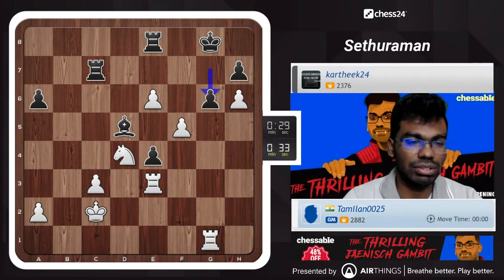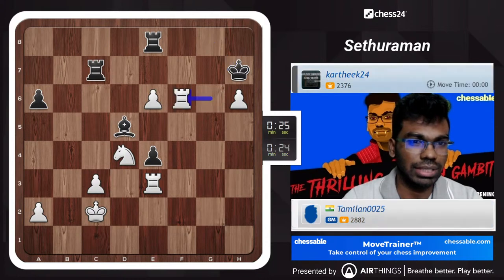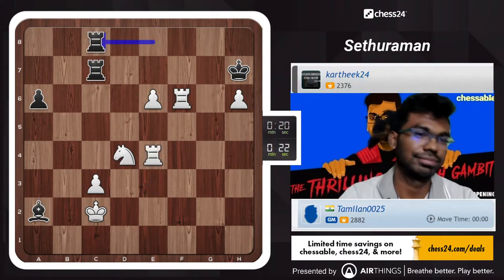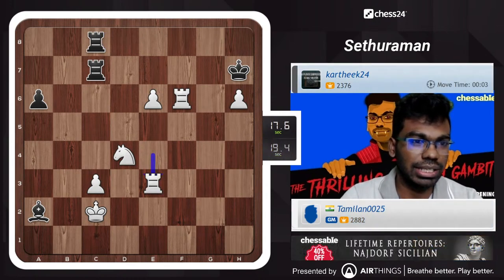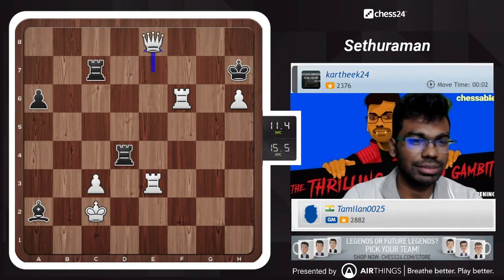If king had checked, I thought rook g3. He gives up one more pawn. Okay, let's take. Let's grab it. Have to be a bit careful here. Ooh, I'm running out of time. So is he? Queen. Come on. Faster.